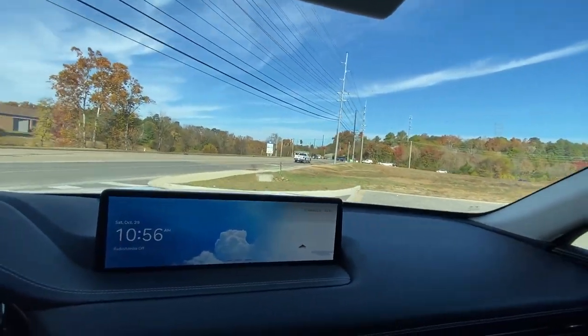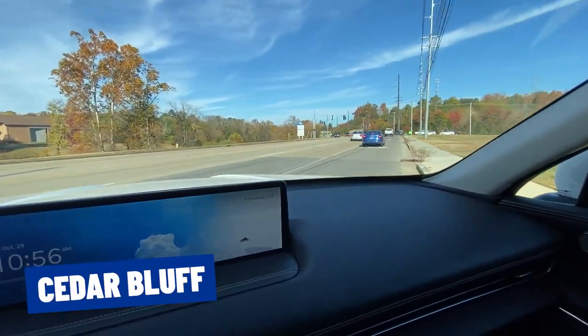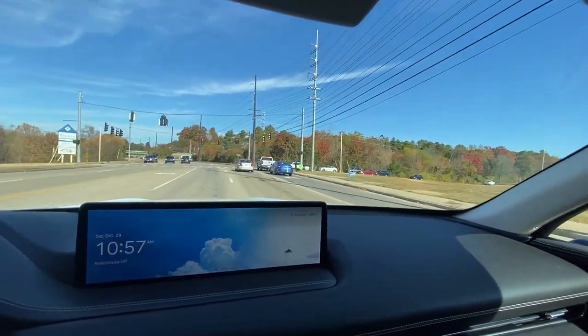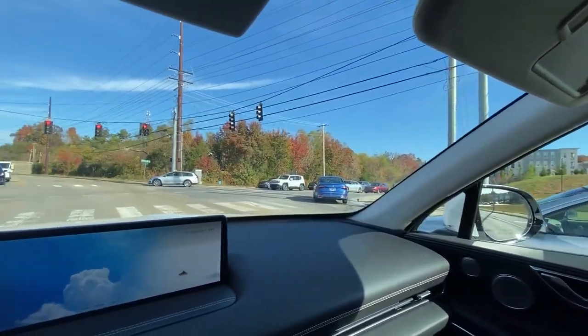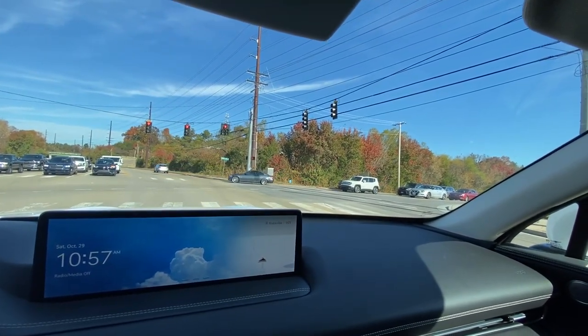All right, we are making our way towards Cedar Bluff, which is my most hated area in terms of traffic. However, people love it. So just so you can see, nice apartments here. You're going to be paying probably $2,000 a month minimum, $1,800 maybe for a one bedroom.